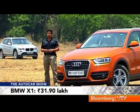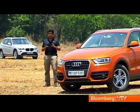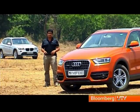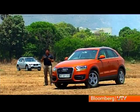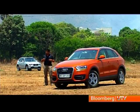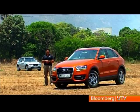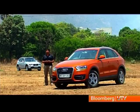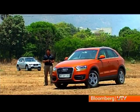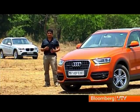I mean, sure, the X1 throws a few bones out to the enthusiasts out there by giving you that meaty steering wheel and that typically clunky BMW stiff, sporty suspension setup. But the Q3, well, it's better to drive harder because it just feels more relaxed, more flat. It's more comfortable as well because its ride is more pliant and soaks up bumps and rough roads better. On the inside, you also get better space. That aside, look at the interiors. It just feels like a luxury car, just so much better than the X1 in that sense.